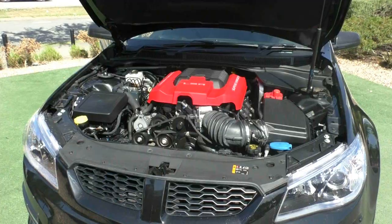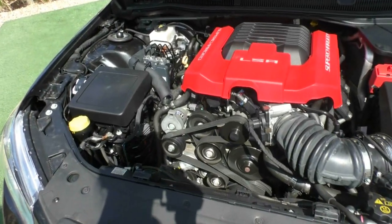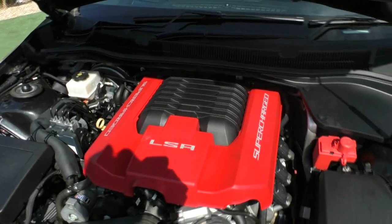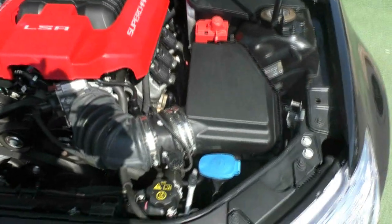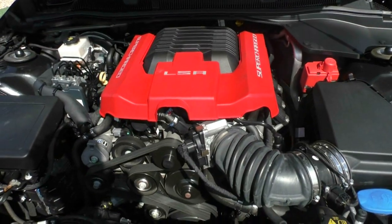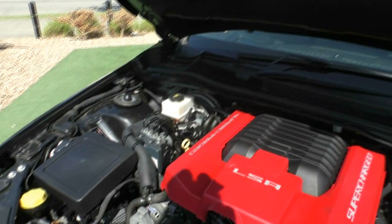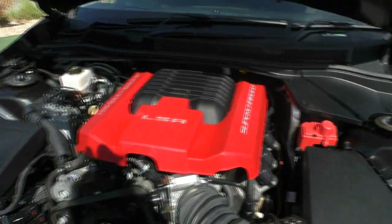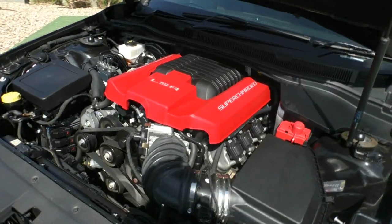Alright guys, taking a look underneath the bonnet now. What we have here is the iconic 6.2 litre V8 supercharged LSA engine. This engine produces a mighty 430 kilowatts and 740 newton metres of torque. It also has a 6-speed automatic connected to this engine. It also has a 71 litre fuel tank capacity, but I wouldn't even mention the fuel consumption in this car, because if you're buying this car, you're not buying it to drive around the streets and get the best fuel mileage out of it. It is purely for the drive and the performance.